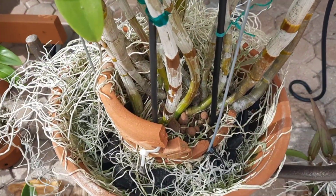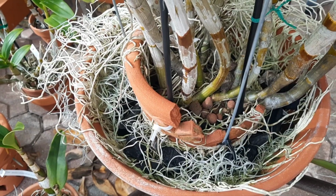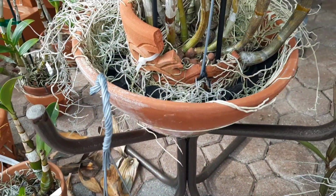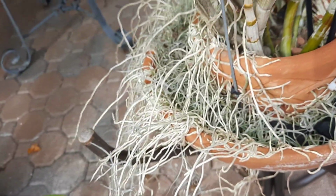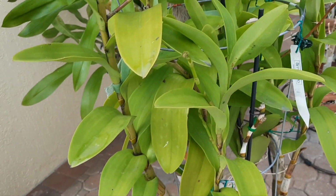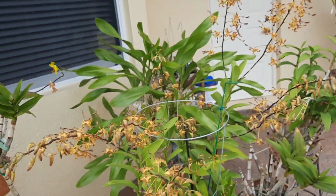And I did go over how I'm growing this one in the last videos. So expanded clay pebbles with the coconut husk and charcoal, and that old broken pot sitting inside of the other pot that I filled up with the charcoal. But then it grew all these roots all over the place, so it seems so happy. Grew lots of new canes, and it's fully blooming. Another one coming up has 11 flower spikes on it. That is so cool.